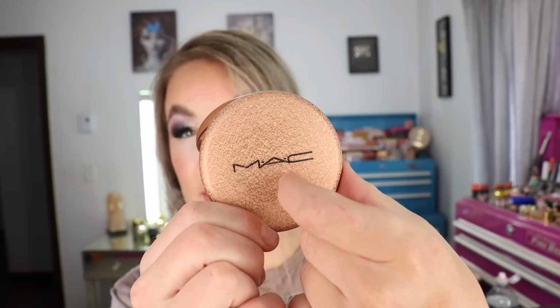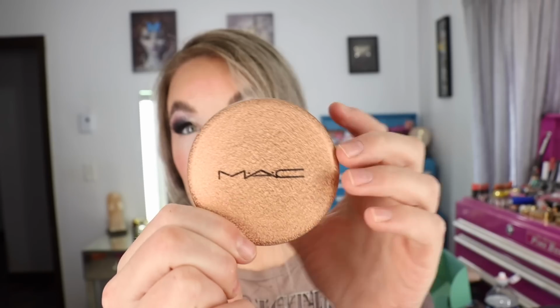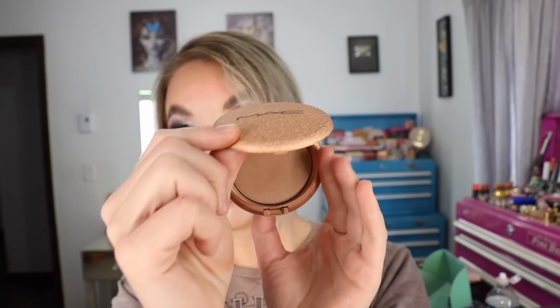The packaging has a textured kind of lid to it, which I also quite like. Yeah, so again, that's the MAC Radiant Light Rosy Skin Finish Bronzer right there.